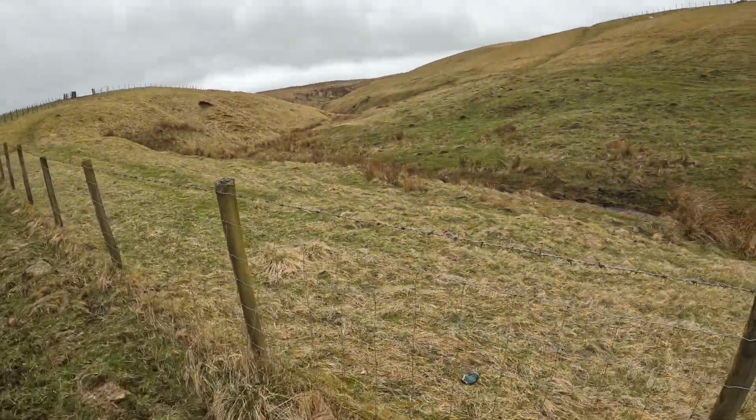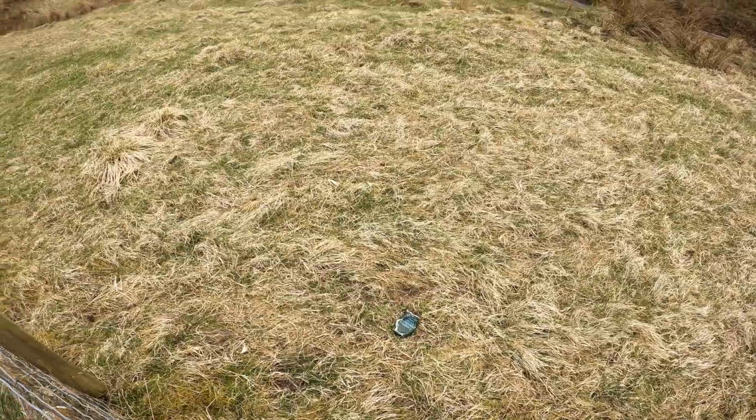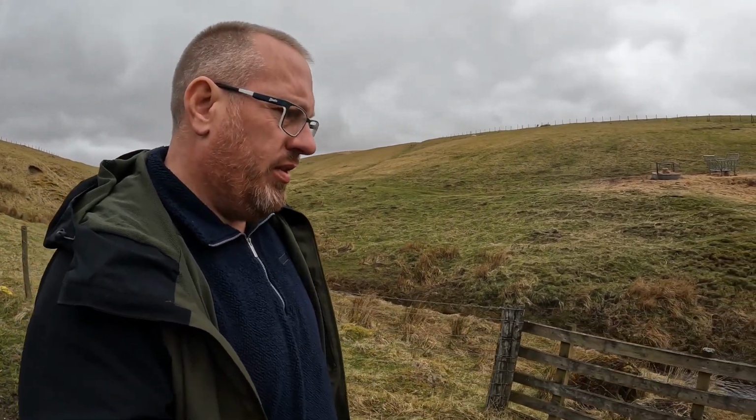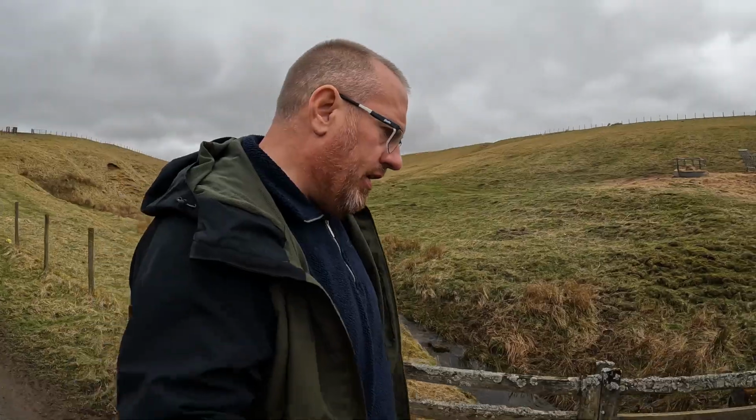So they're not particularly good at picking up after themselves. There's a smoke grenade there, and you do find bullets dotted around all over, but when they're outside of the ranges, they're only ever firing with blanks, so don't be too alarmed. You're not going to get caught in a crossfire or anything like that.